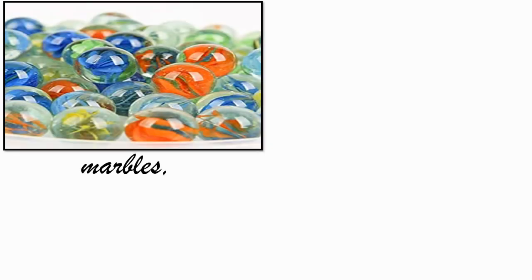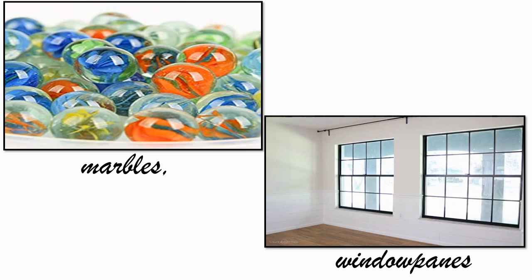Students, what is this? Marbles. You know very well what this is. Yes, it's made of glass. And you like to play with marbles a lot. What is this? Window panes. They are called windows. And they are made up of glass.